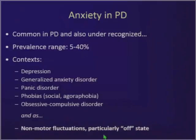And really what I'd like to highlight here is that anxiety can occur as a non-motor fluctuation. I spoke a little earlier about dyskinesias and motor fluctuations and wearing off, but patients, when their medicines are wearing off, can actually develop panic attacks, shortness of breath, full-blown anxiety symptoms that can actually land them in the emergency room. So it's good to be mindful of some of those symptoms.